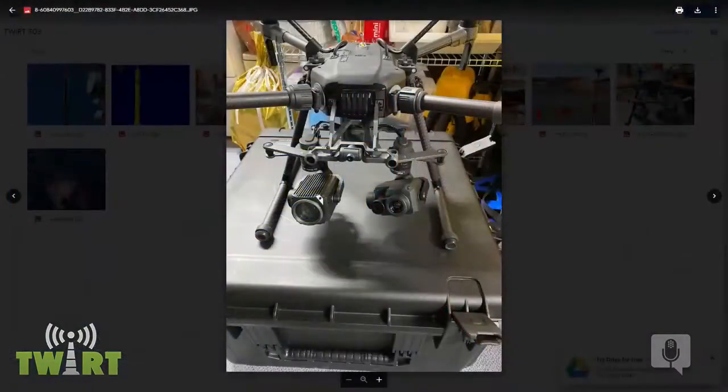This is amazing. This is so much more cool than the little drone that I've got. Look at this thing. Now that looks like some black ops right there. Did you get that from the CIA?